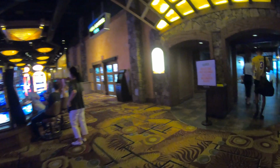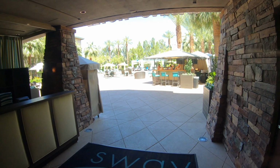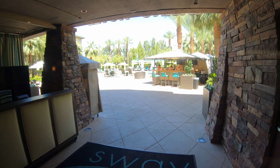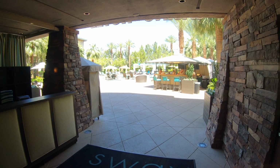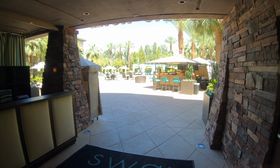If you go down this corridor, you come to the elevator banks for the Silverton, and if you go all the way to the end, you come to the entrance of the pool. Obviously, I had no access to the pool. I'm not staying here at the Silverton, but the pool looks comfortable. It's definitely not a Las Vegas Strip pool, but it looks like a comfortable pool and a nice clean pool nonetheless.